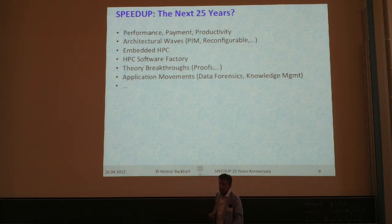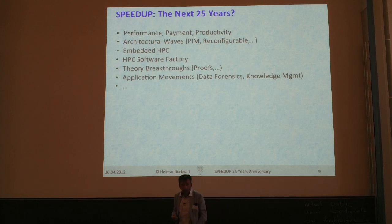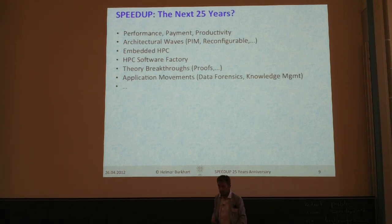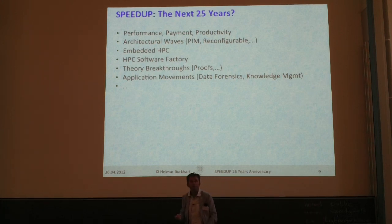We will have embedded high-performance computing. What will go to a car, we do not know at the moment, or other vehicles. We need something of a software factory, also composable components. We need more breakthroughs in algorithmics. What we presented in the morning in chemistry, it was great to show what algorithmics can do, and not always more power. And as I said, the application movement. Think of the data, business data, knowledge management, and so on.